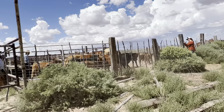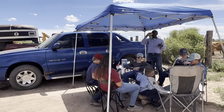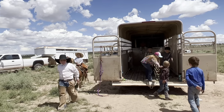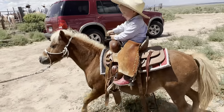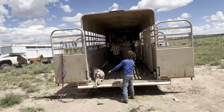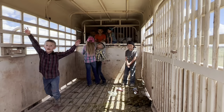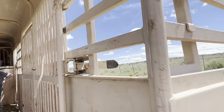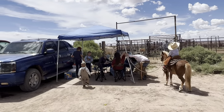Alrighty, we gotta bring in our next string of ropers, horses, calves, set up with the food and the snacks. We have the littles over here. Oh, wow. Are you giving pony rides, Jasper? Jasper's giving pony rides. We got cowboys in shops, kids playing in horse trailers. If you guys didn't know, Nancy and Jerry have about 25 grandkids, so they're all having a great time in the horse trailer.